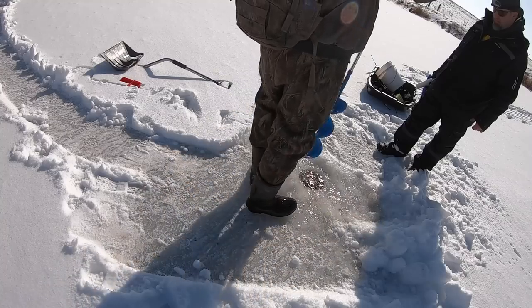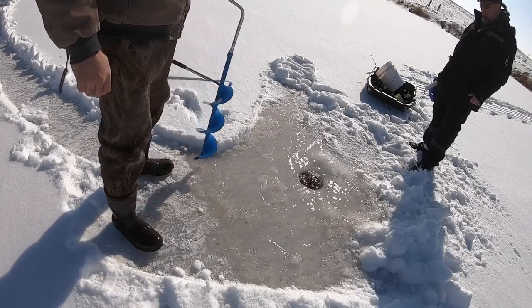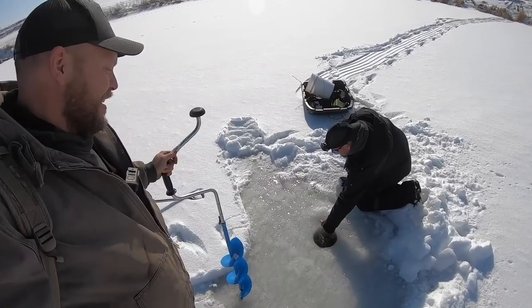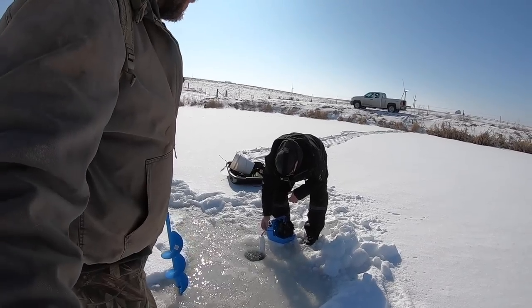It does. And we're still looking at the thinnest we've had so far today. Yep, it's because we're in a spring. It's got to be. Oh, we're still 4.5 inches thick. Yeah, we're good. Let's see what we got in there.